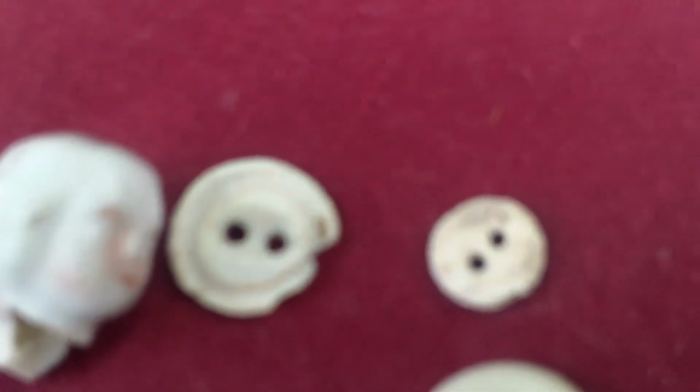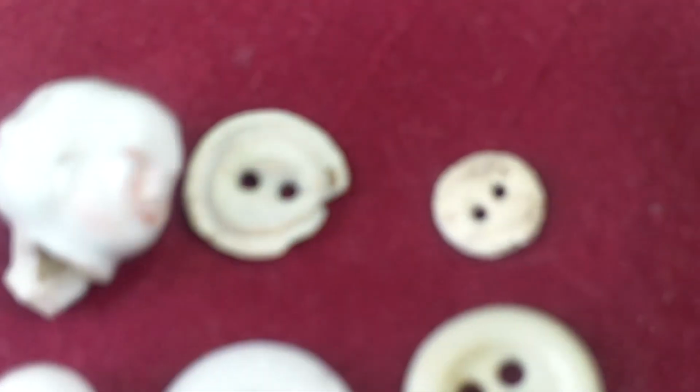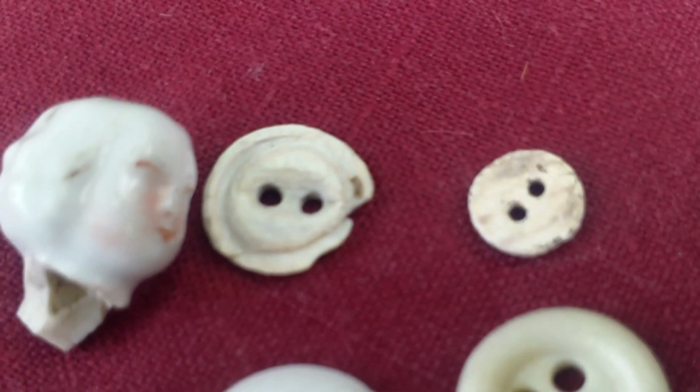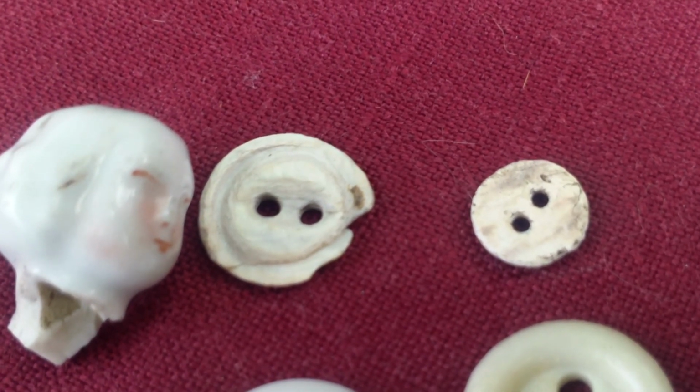Then I got 2 mother of pearls. The one started deteriorating, the bigger one, almost as soon as it started drying out. So I got to be careful with it. A couple pieces already fell off. It's flaking off a little bit.